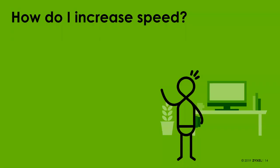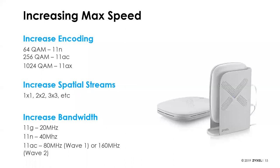Okay, so that's it as far as terms go. Now I want to talk about increasing speed. This isn't how you would increase speed in your deployment. This is how the industry increases speed between these different Wi-Fi standards and why one device has a different speed than another. There are three primary ways in which speed can be increased.